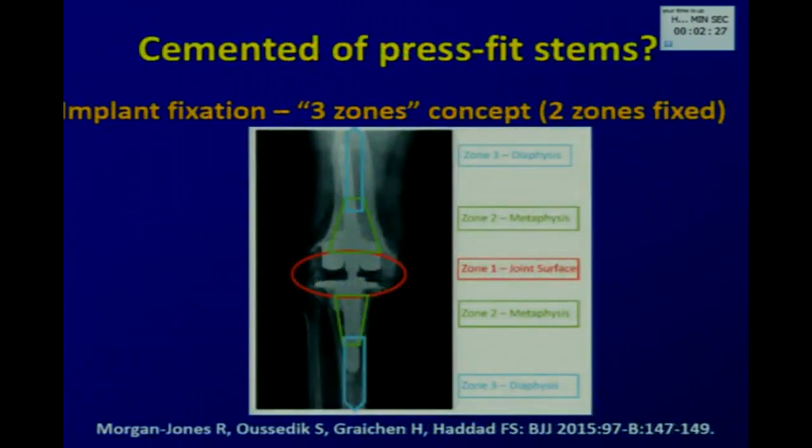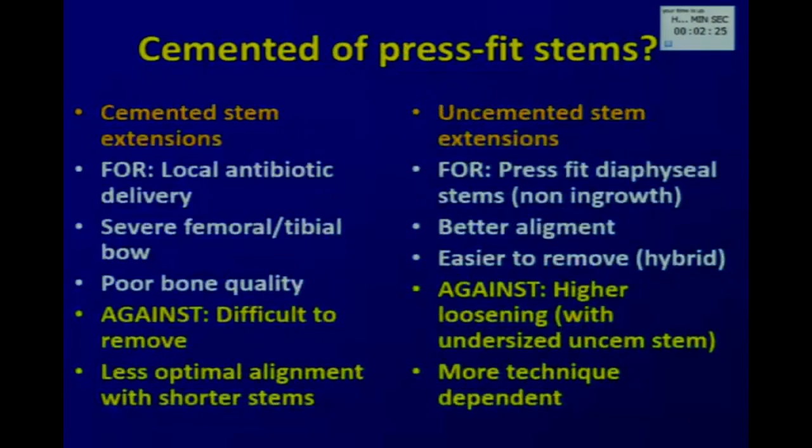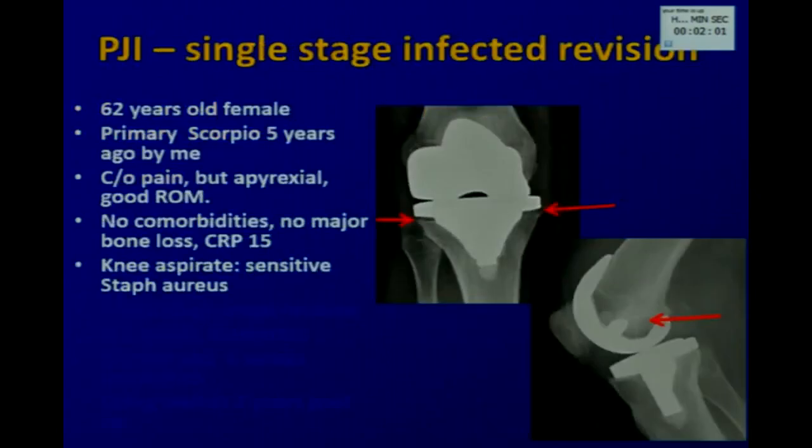We talked about the fixations and the zonal principle. Cemented or press-fit stem. This is just one summary. For cemented stems, you have local antibiotic delivery. You can use it for poor bone quality, but you have difficulty removing it. For uncemented stems, you have better alignment and it's easier to remove, but it's more technique dependent, and you may have a higher loosening rate. Just a few cases at the end.